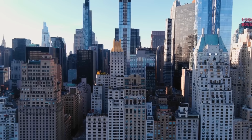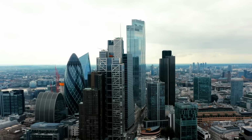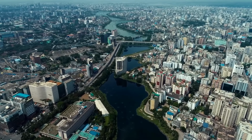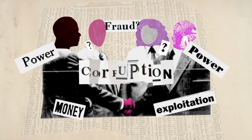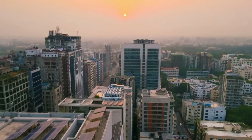Many of the dark secrets of Billionaires Row are applicable to other cities around the world, and especially to the overcrowded ones like Dhaka in Bangladesh. It is remarkable how much corruption occurs in the world's most overcrowded city, and you can learn more about the dark secrets of this place in this video right here.